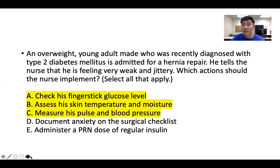So yes, the patient is experiencing weak and jittery. So these are classic signs and symptoms of hypoglycemia: weak and jittery, cold and clammy. Those are signs of hypoglycemia. Whenever someone is in hyperglycemia, they will be hot and dry. So the first thing when we suspect someone having hypoglycemia is to do a finger stick, of course, to check the blood glucose level. And we assess their skin temperature and moisture, because if it's hot and dry, then it'll be hyperglycemia, right? We want to see if they are cold or clammy, and obviously measure his pulse and blood pressure as vital signs because the patient is complaining of being weak.